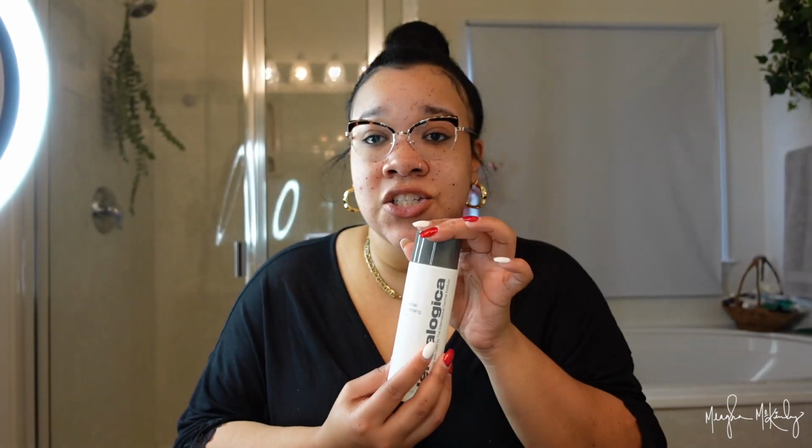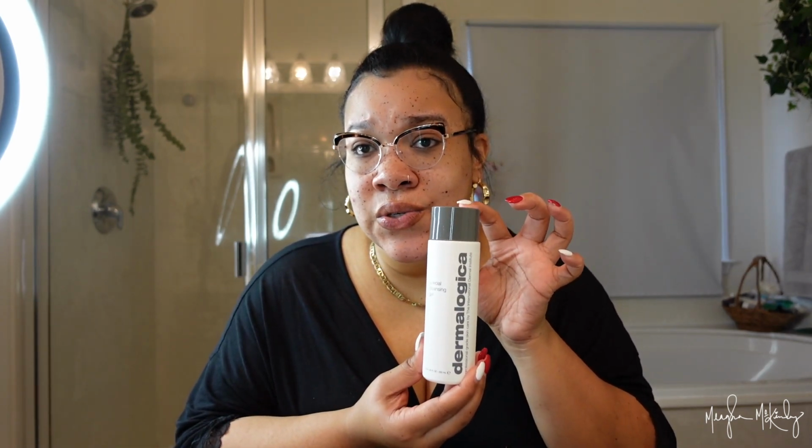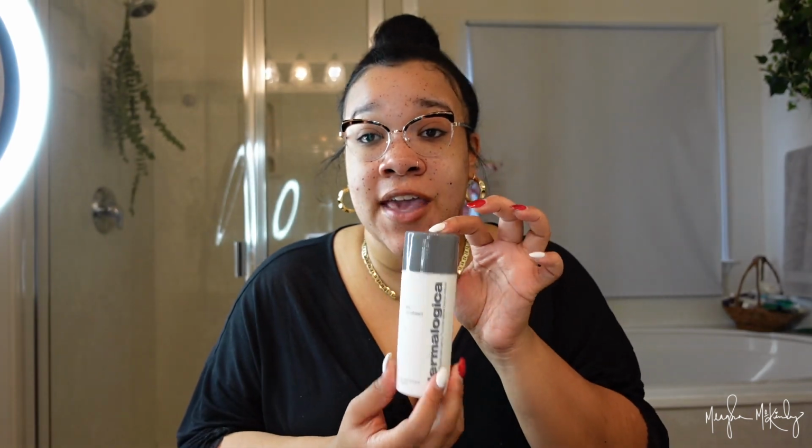The cleansing gel I really love is really gentle. All of the products in this line are really gentle because they're not acne specific. They're more so just to take care of your skin. And then the microfoliant is actually my favorite because I like to use scrub.